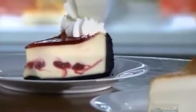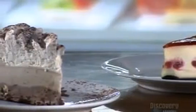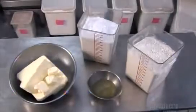The ancient Romans brought cheesecake to their temples as an offering to the gods. The cheese in cheesecake can be cottage, ricotta, Neuchâtel, or cream cheese. Their base, a butter cookie crust, similar to shortbread.